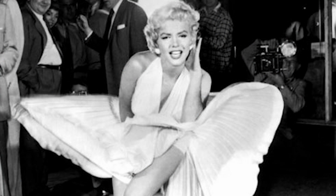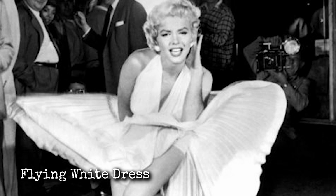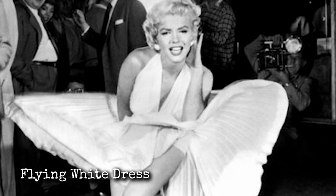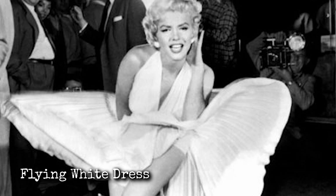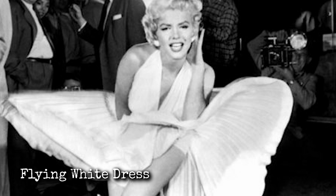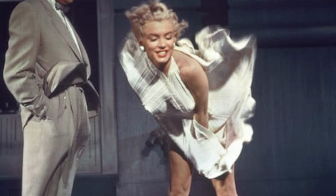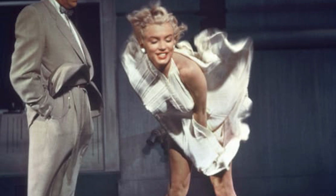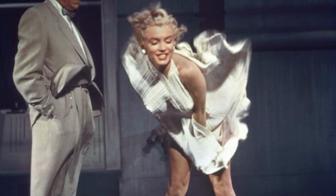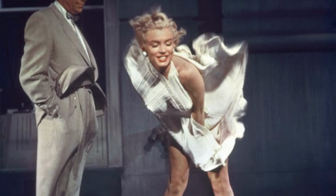And next on the list is the flying white dress. While filming The 7-Year Itch on September 15th, 1955, Marilyn Monroe wore a white outfit and posed atop a subway grate in New York City. The wind was blowing up her dress as a train went underground, and Marilyn was being seductive while trying to keep it down. Even though numerous photographers only captured the scenario on film for a few seconds, it became part of some of the most memorable scenes in the history of film.